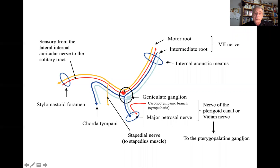Here we have the genu, the external genu of the facial nerve, where the geniculate ganglion is located. And the fibers leave through the stylomastoid foramen. However, it also has sensory fibers from the lateral internal auricular nerve. And the nuclei of these cells are located in the geniculate ganglion.